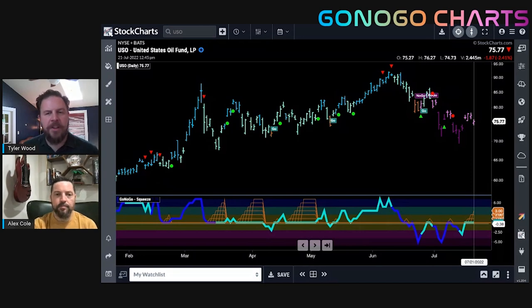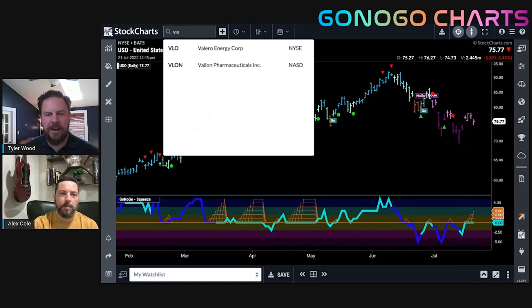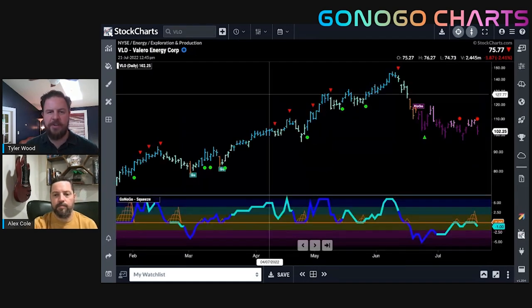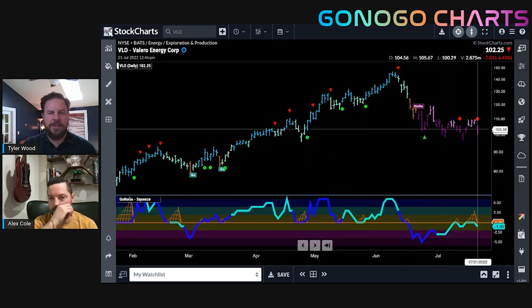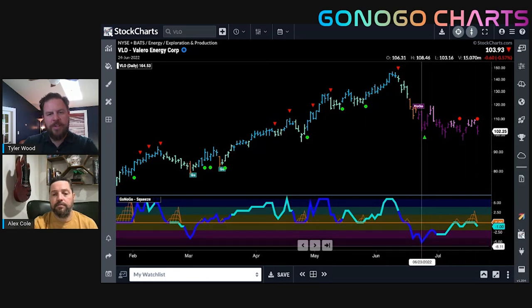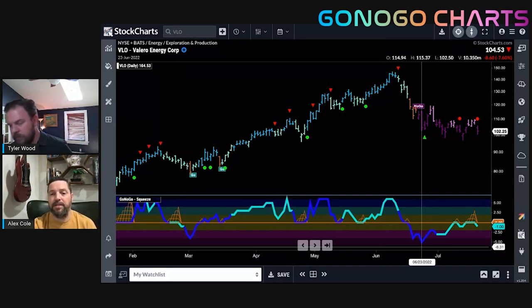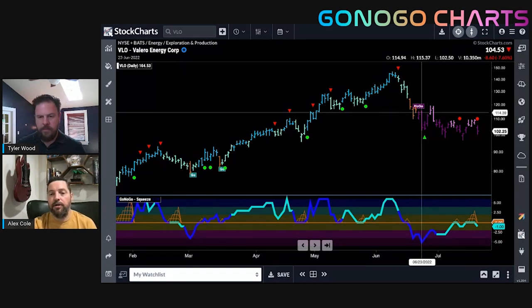Absolutely. Let's take a look at a single stock within the energy complex. Let's take a look at Valero, VLO being the ticker symbol, as we're seeing the strengthening no-go conditions on an individual basis, individual equity. What's telling to you on this chart, Alex? Well, so this comes out of that idea. If we are in a no-go and we're testing resistance and we're likely to find resurging momentum in the downside, then let's look for an opportunity within the oil industry.